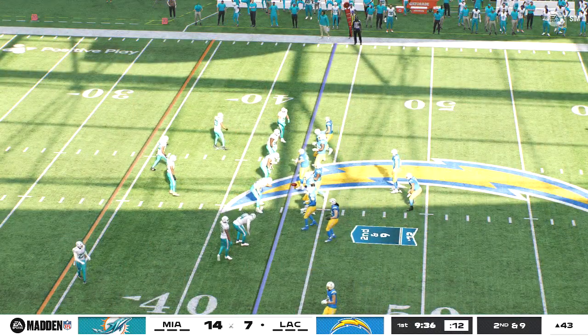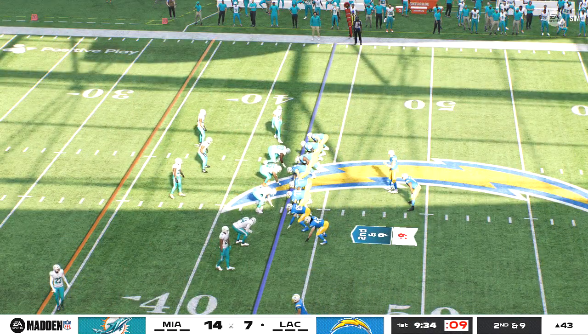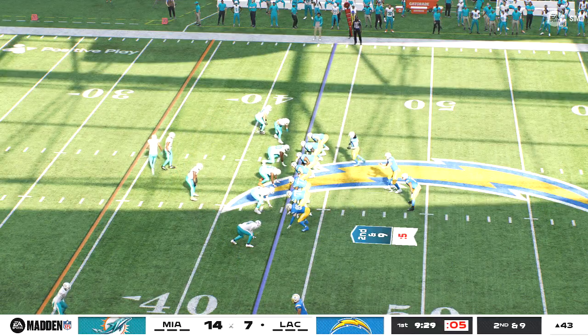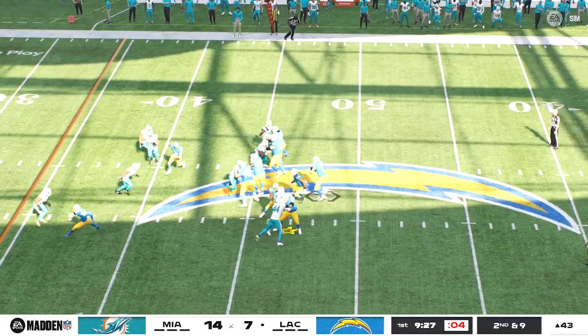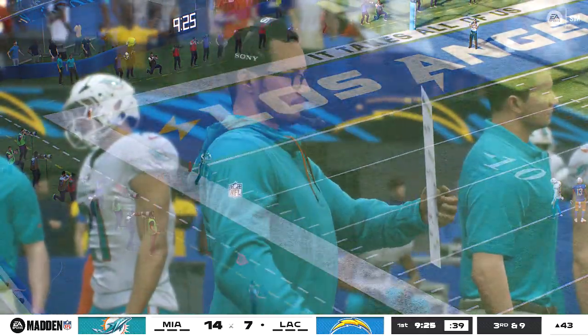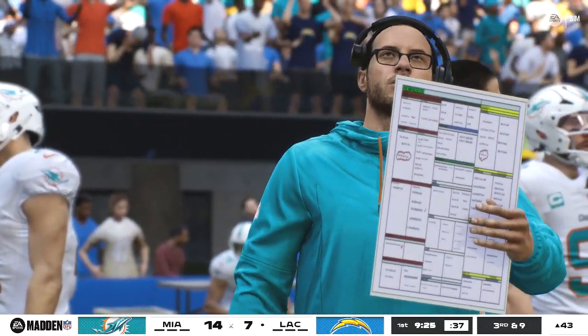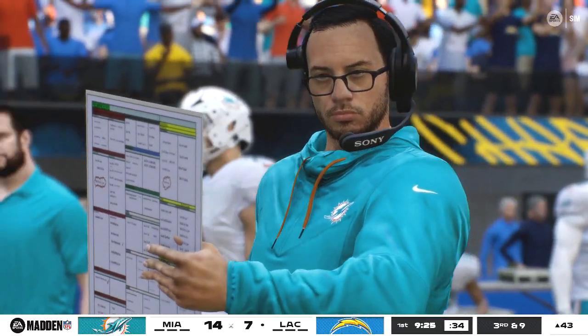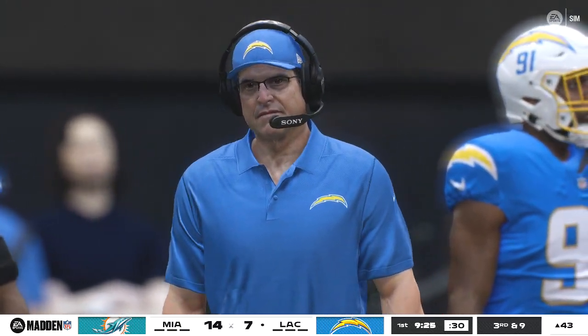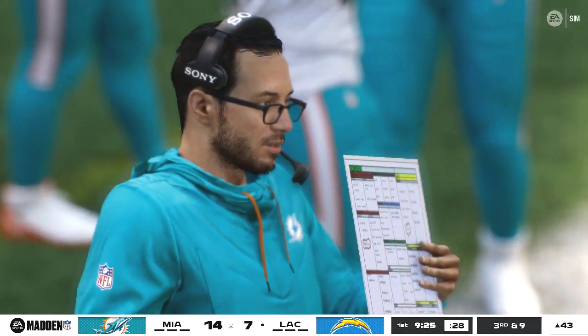From the 43, here's 2nd down and 9. Moving the tight end right. On play action, now Herbert. That one out in front of his big target. They cannot connect, and it falls incomplete. Will Dissly, the intended target that time. And it'll be 3rd down.